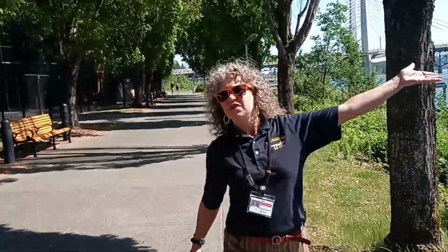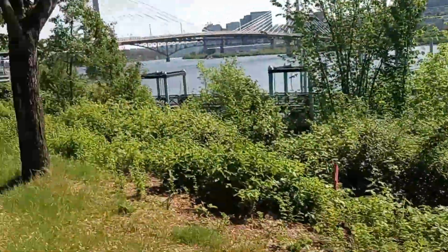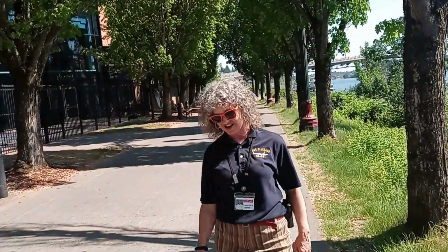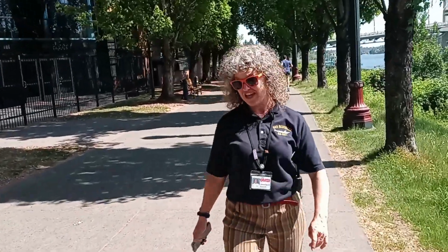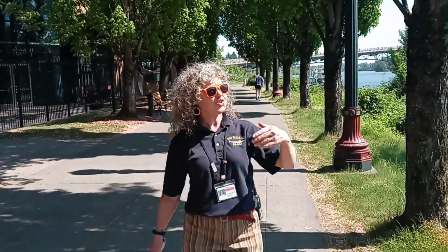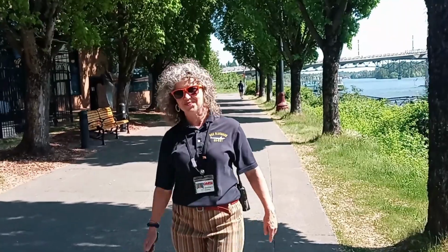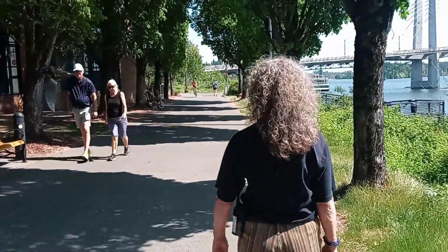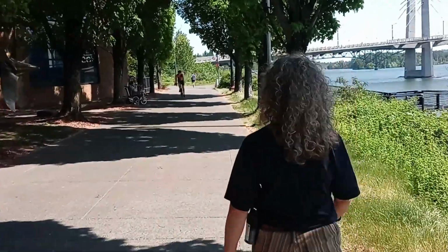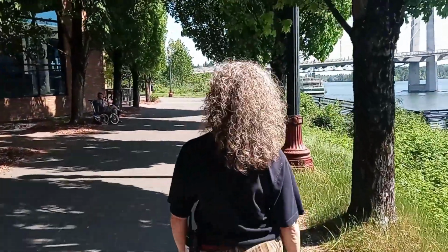Okay, you see our submarine floating in the Willamette River down there. It's been floating there since 1994. Before that, it was 31 years in the Navy. While it was an actual submarine in the Navy, it was used as a spy boat. They say intelligence gathering, but it's spying. Yeah, we're going to go on a spy boat. It's a big spy. And then we're going to go under the water. Are you ready?